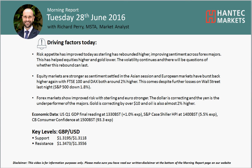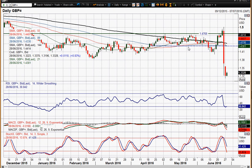Looking at sterling dollar now. And, well, this is obviously the big volatility play at the moment still. We've had a 100-tick rally on sterling today, and look at the impact it's had on the chart. Basically, nothing really, is it? The relative move in the context of the huge sell-off that we've seen in the last 2 days, 11% in 2 days. So rebounding that, just unwinding slightly.